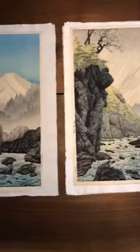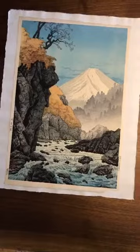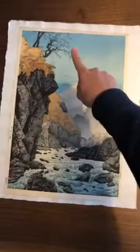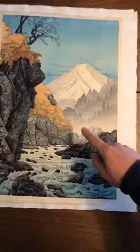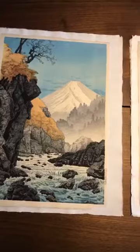Exactly the same design. The same woodblock matrix was used to print this impression, but the printers chose different colors and different printing techniques to capture a different time. It's basically the same subject. So this is autumn. You can see the color change in the vegetation, the trees. The funny thing is they kept what almost looks like little berries, but are little leaves. What's different is obviously there's no rain. The color is different on the vegetation, and then there's this beautiful pale blue in the background. It gives a sense of an autumnal chill in the air. It's quite beautiful.